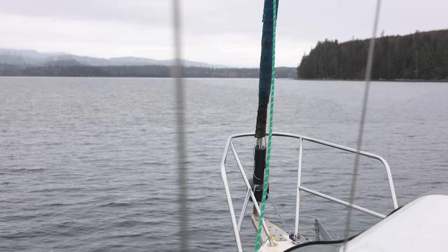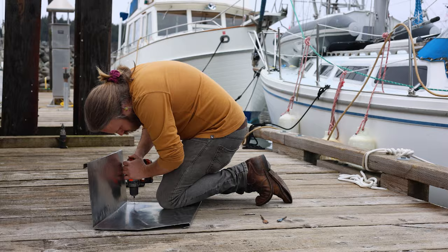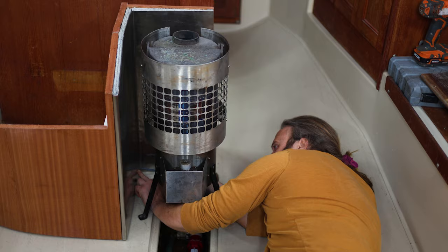We've been overwintering the boat here in Alert Bay, and we actually haven't been out on our boat in months. We've been doing lots of projects down below, so everything is torn apart, but we haven't been out on the water, so this feels really, really nice.